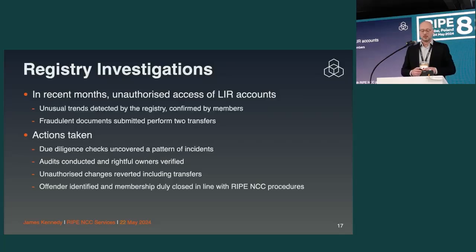And we took action. We ran a deep due diligence check to identify the patterns, what exactly happened, who's behind what. We identified who is the rightful owner with whom we are talking, and we reverted all the unauthorized changes, and not only for transfers, but also other changes. But at this moment, I also want to say that we have to be careful about what we share with the public, because we don't want to give some indications to, well, not so nice actors about what happened there. We identified the offender, and it actually resulted in the termination of this membership according to our RIPE NCC procedures.